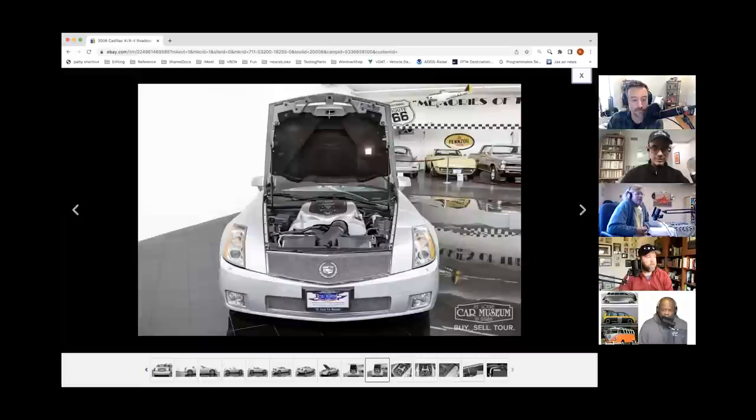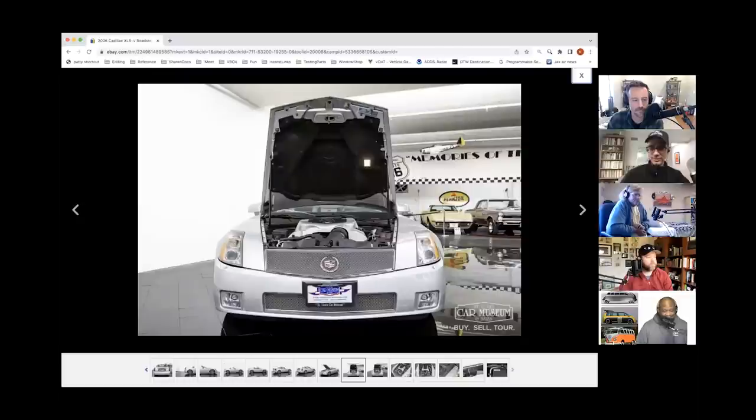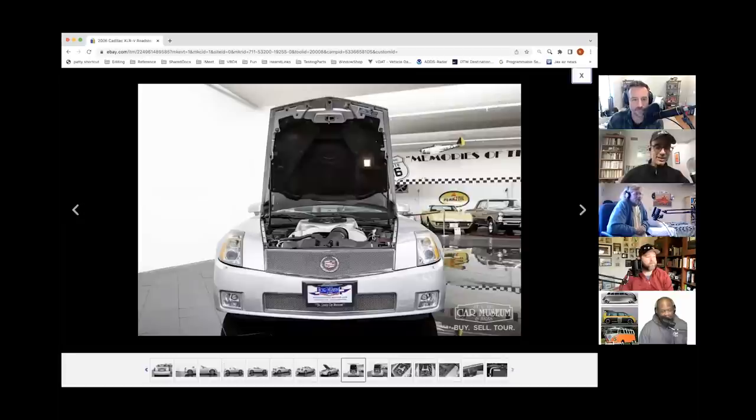But I mean, 443 horsepower, 414 pound-feet of torque. What are you going to complain about in a Cadillac? I think this and the last CTS-V are two of the best examples of Cadillac in the past 15 years, for me. Well, you go, Casey, Cadillac.